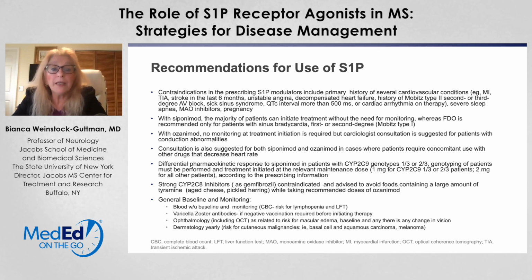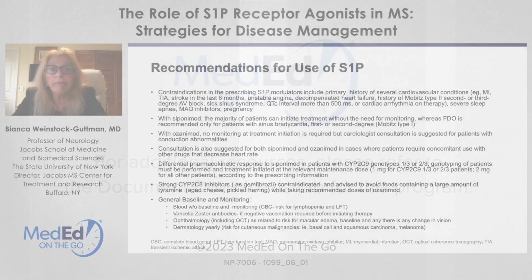So in general, at baseline and for monitoring, we need a blood workup with CBC because of the risk of leukopenia, and liver function. Evaluating for varicella zoster antibody, if negative, vaccination is required before initiating therapy. Ophthalmology evaluation, including OCT, is related to the risk for macular edema at baseline and any time there is a change in vision. And dermatology yearly evaluation for the risk of cutaneous malignancy such as basal cell carcinoma, squamous cell, or melanoma. Thank you very much for listening.